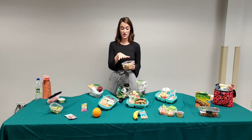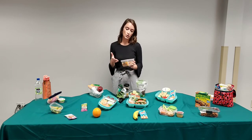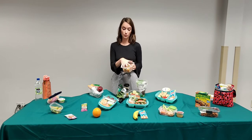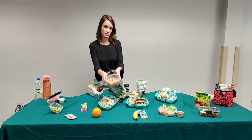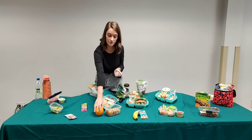You can do balsamic vinegar, Italian dressing. You could even mix in some guacamole for some added flavor. So you can make it however you want. Hot sauce. So this is a really versatile lunch, and it's good, especially for adults, to throw together for their work week lunch. And then we paired it with a piece of fruit, an orange.